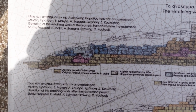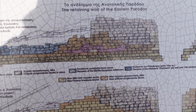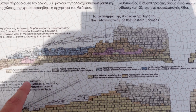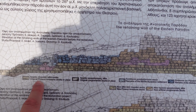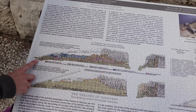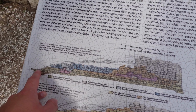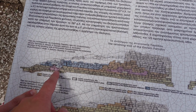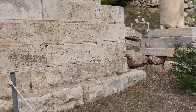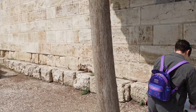This is really cool on this sign. They have color-coded all the blocks on this wall, and it tells you how old those blocks are. And there are even some original Piraeus limestone blocks in place and original conglomerate blocks in place. So it's actually a lot that's original. Yeah, the original Piraeus limestone is this yellow, which is probably hard to see on the camera with the colors because of the sun, but it's basically the bottom part here. You can kind of get an idea. And they've added those other blocks up there. But some of these along the bottom are original.